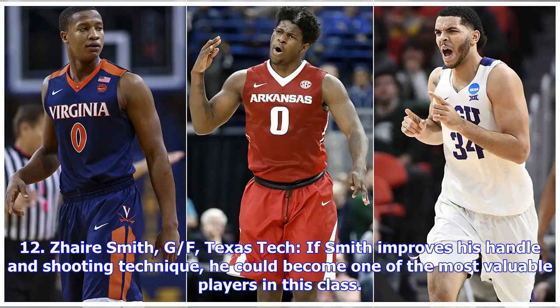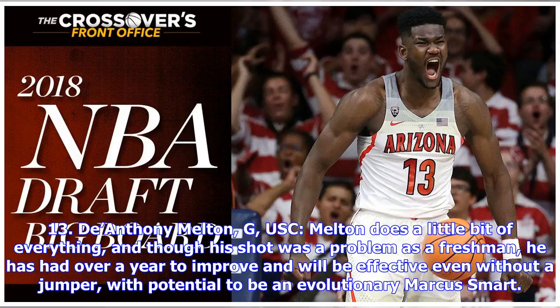12. Zhaire Smith, G/F, Texas Tech. If Smith improves his handle and shooting technique, he could become one of the most valuable players in this class. 13. De'Anthony Melton, G, USC. Melton does a little bit of everything, and though his shot was a problem as a freshman, he has had over a year to improve and will be effective even without a jumper, with potential to be an evolutionary Marcus Smart.